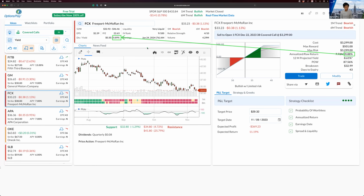So you're effectively doing nearly, in this particular case, 45 days, annualized throughout the year. You're able to do that roughly, let's just call it conservatively, 6 to 7 times. You're generating 6 to 7 times the yield on Freeport-McMoRan versus the dividend yield that you earn by selling covered calls rather than simply holding onto this particular stock.